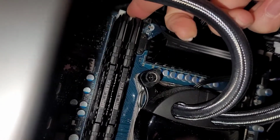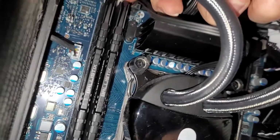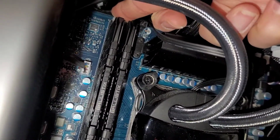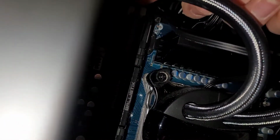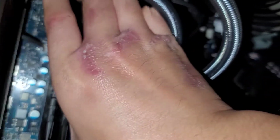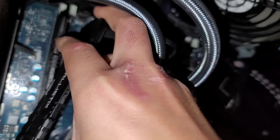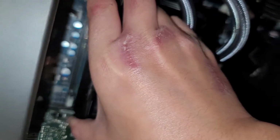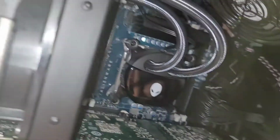Oh, the computer's getting pushed over from me trying to unlatch this. Oh, there we go. Okay, sorry. It's hard to film this properly, but hopefully you get the idea. There we go. So those latches both went up. And now we just kind of grab this and kind of wiggle and pull this out. Okay, so we'll get that RAM out. And we'll grab this one. Alright, and we'll get this out as well.